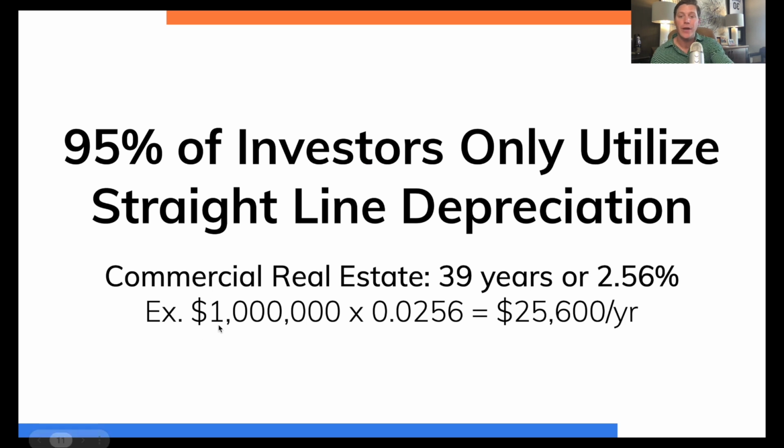So just showing an example here, a $1 million building, you multiply that by 2.56%, that's going to equal $25,600 of straight line depreciation. Again, that's a dollar for dollar deduction on your taxes. So if you earned $25,600 in income that year, and you had this $25,600 of loss, you just completely earned 25 grand of tax-free income. Hope that kind of makes sense.